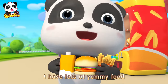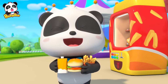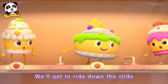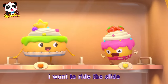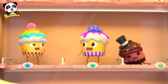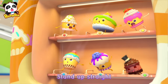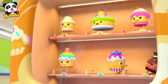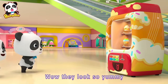Look, I have lots of yummy food. If we're chosen, we'll get to ride down the slide. Yeah, I want to ride the slide. Me too! Me too! Someone's coming! Stand up straight! Wake up! Wow! They look so yummy!